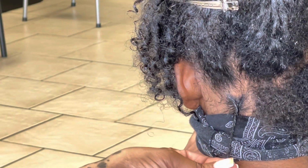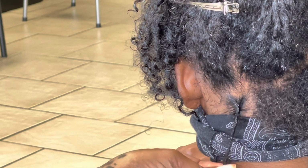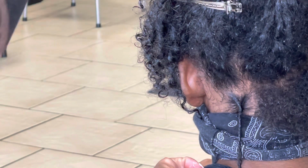Your lock journey takes about 6 to 12 months for you to get a really good lock.